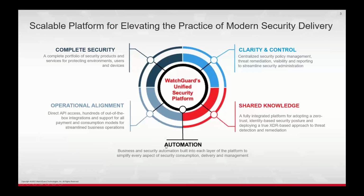So the WatchGuard platform focuses on 5 capability areas to support the most common threats facing businesses and organizations today. You'll look to the right hand around clarity control. We have capabilities here for centralized security policy management, threat remediation, visibility, and reporting to streamline security administration. This helps MSPs do the best possible job managing their organizations that they support from a service provider perspective.